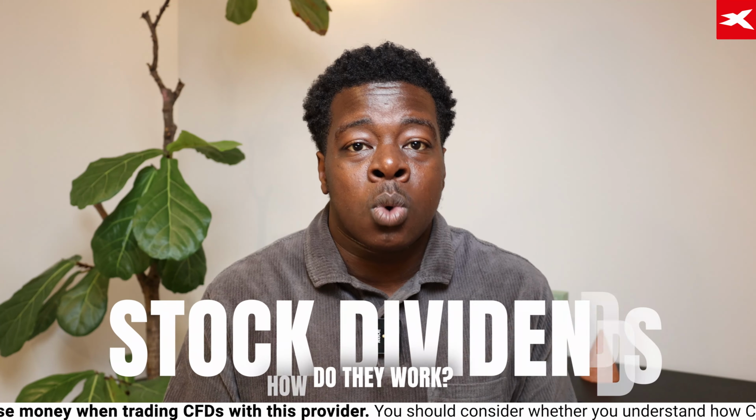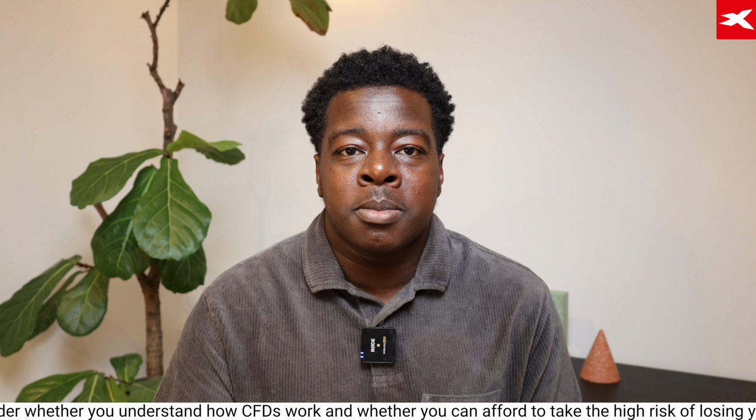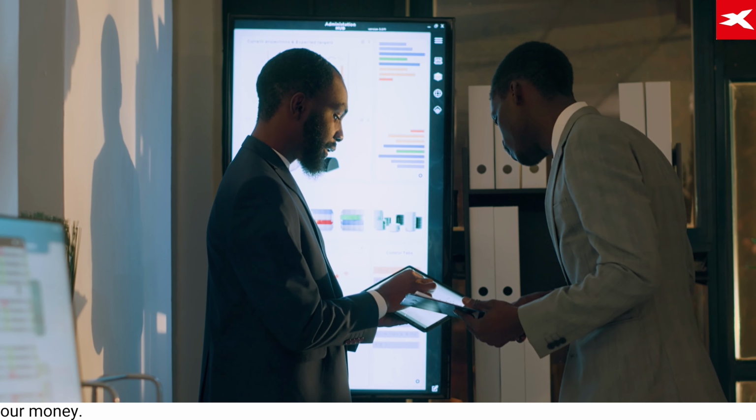Let's look at how stock dividends work. The management of a company decides the size and frequency of dividend payment. The size of a dividend payment is often seen as an indicator of a firm's performance and future prospects. There are two main types of dividend payments. Let's break them down. Number one is cash dividends.